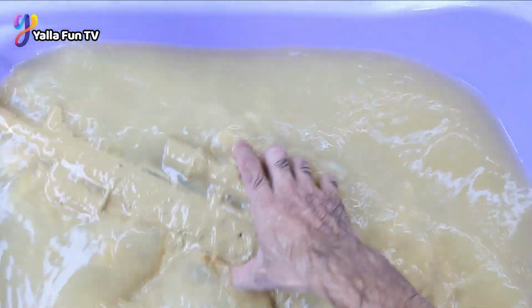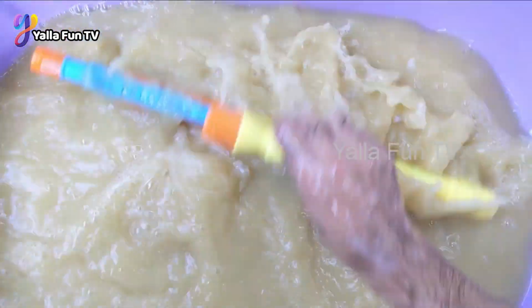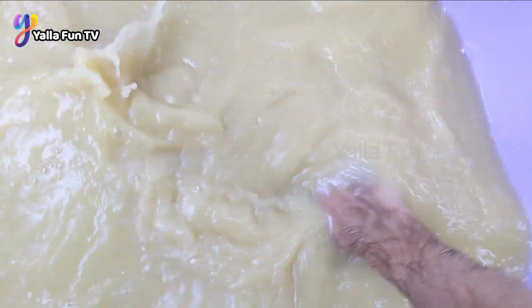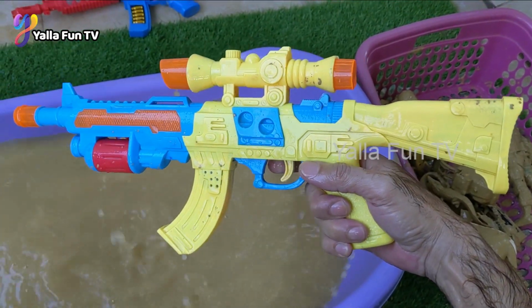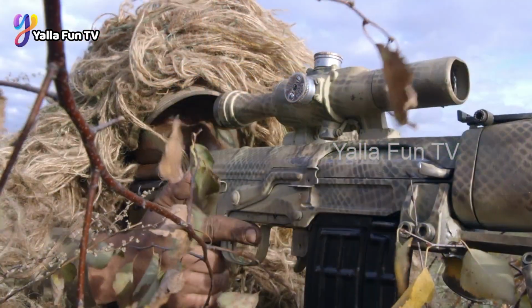Let's wash him, let's wash, yalla. Here we go, we have an AR-15, American made beautiful sniper gun, wow. Bang bang, here we go.